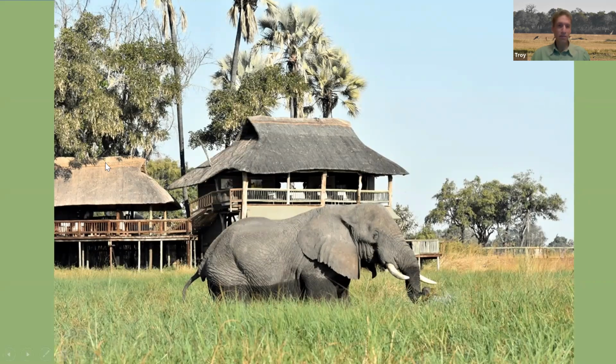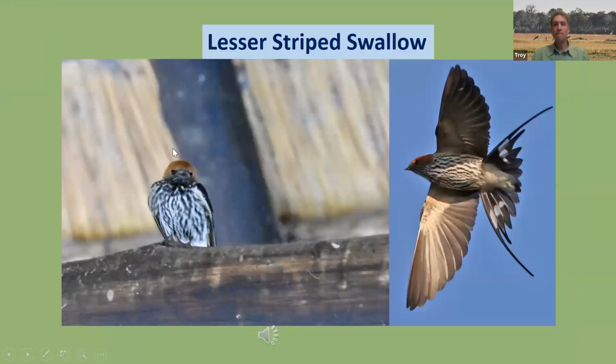But anyway, our first bird, let's get to the birds. The first bird is actually located up in the rafters of the dining area. And this is a lesser striped swallow. I'm glad to see the text made it back. So the lesser striped swallow should remind you a little bit of the barn swallow we have back here in the States, except that it's got these stripes on the breast, but it does have these long tails. And these birds will, of course, go out into the marsh and gather insects and that kind of thing.